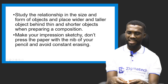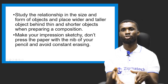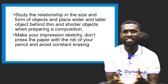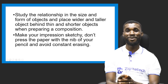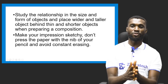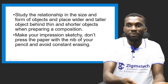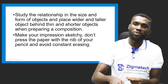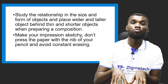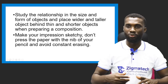That's the first work. It's like somebody digging a foundation, and you're expecting the foundation to look beautiful. Have you ever seen any beautiful foundation? Like, wow, this foundation is so beautiful. What a beautiful foundation. No. So that is exactly what the sketching should look like. It should just be the foundation, the basic of your drawing. Then you build on it. Remember, don't press the nib of your pencil too hard on the surface, and don't erase too much.